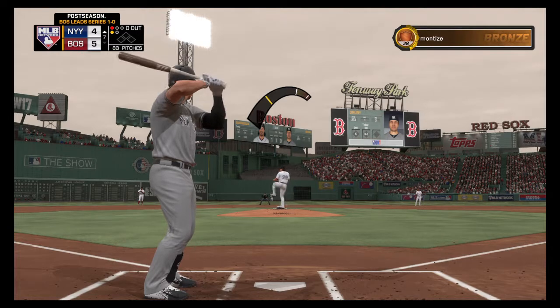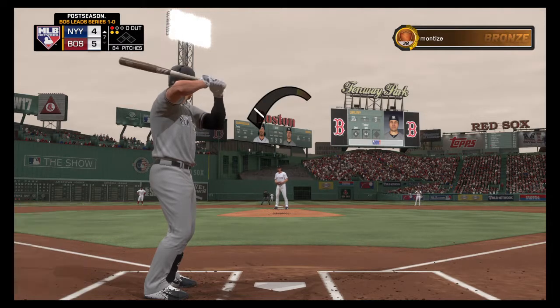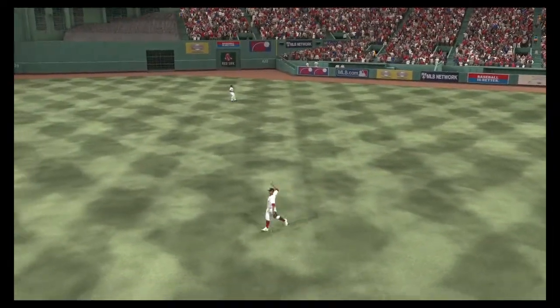Here's the 1-1 pitch. Took a wave at one around the shins with no luck. 1-2. The 1-2 pitch. Heading out towards shallow right. Betts has a read on it. 1 out.